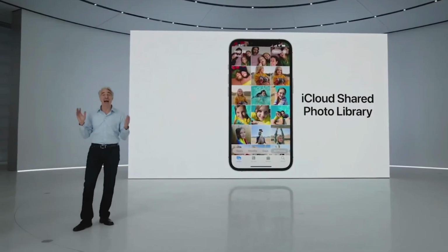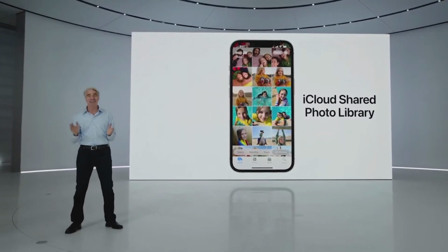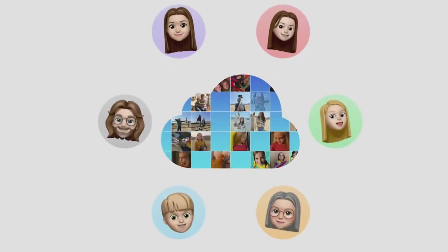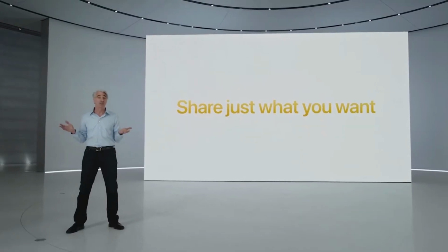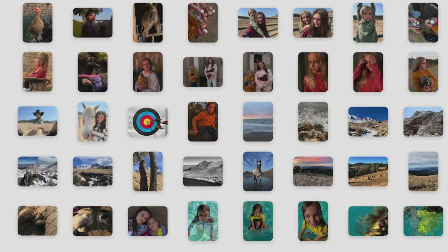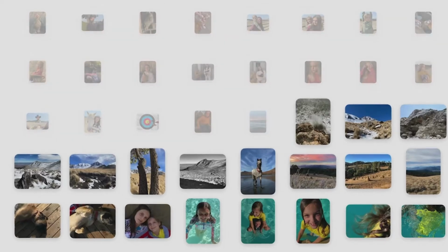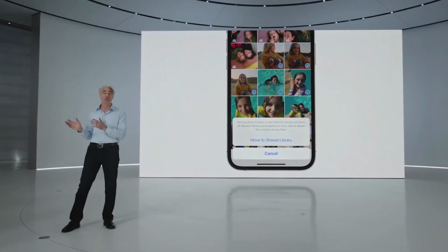We're introducing iCloud Shared Photo Library to help you share photos seamlessly and even automatically. You can participate in one shared library that's shared with up to 5 other people. We've made it simple to share just the photos you want from your library. You can share everything already in your library, or choose what to include based on a start date, or the people in the photos.